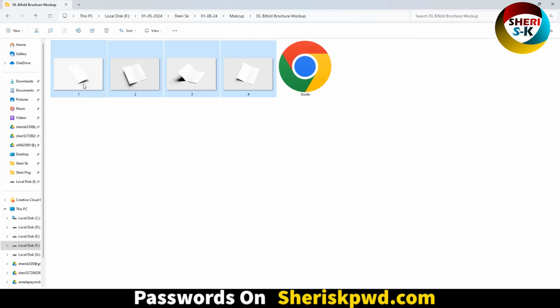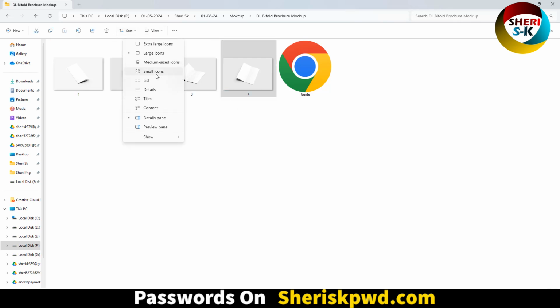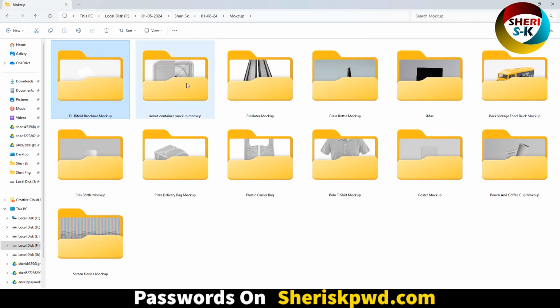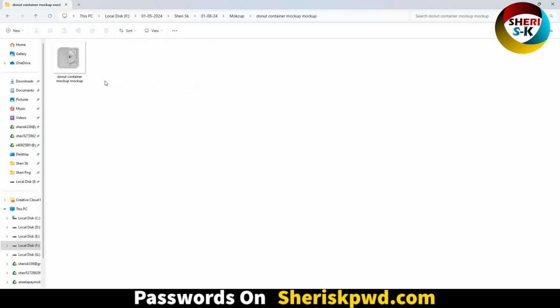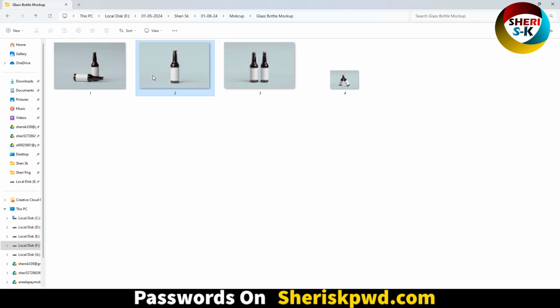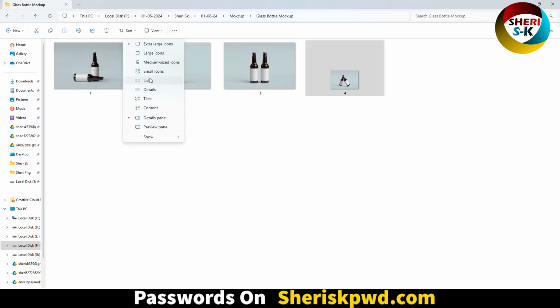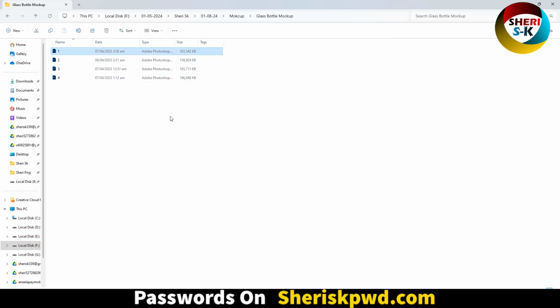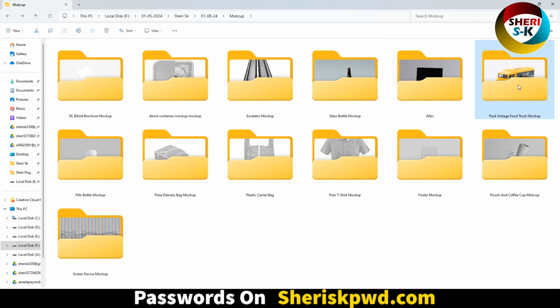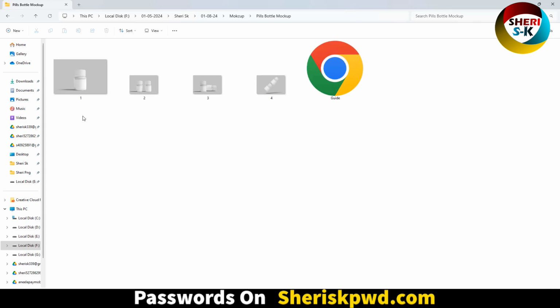Here are 4 different bifold voucher mockups in PSD. I know you know how to edit or customize in Photoshop, so I don't need to open Photoshop. Glass bottle mockup. Okay, iMac. Here, a pack of vintage food truck mockups. Pill bottles.